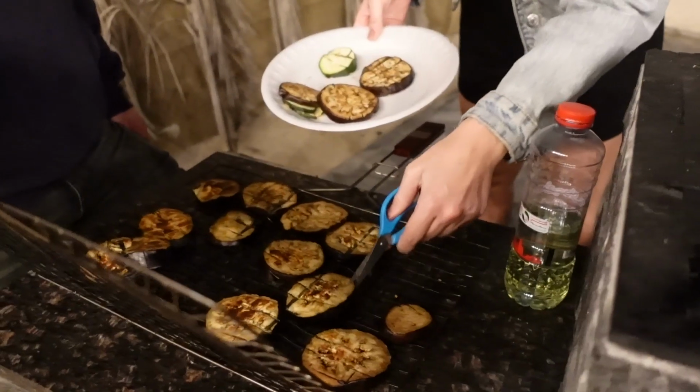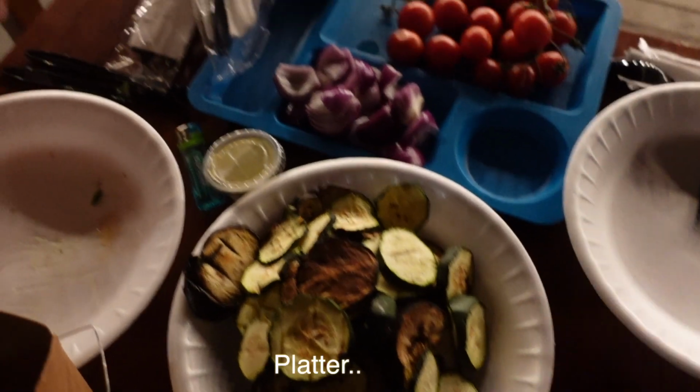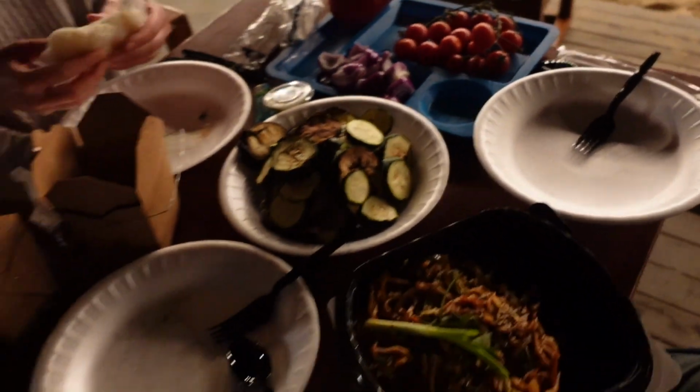If you're not a professional at grilling, then we just go for talabat. It always saves the day. Sticky rice, fried noodles, and the grill platter. It sounds fancy when I say grill platter, right?